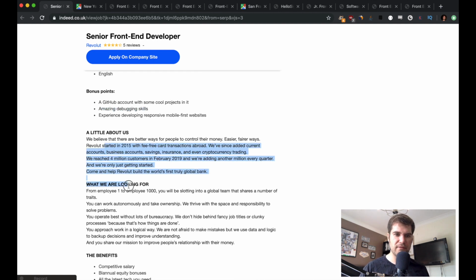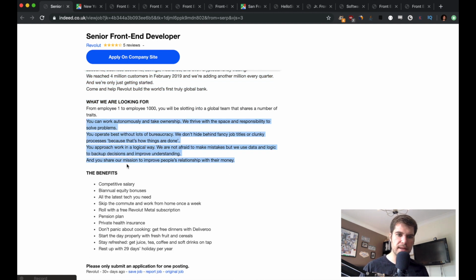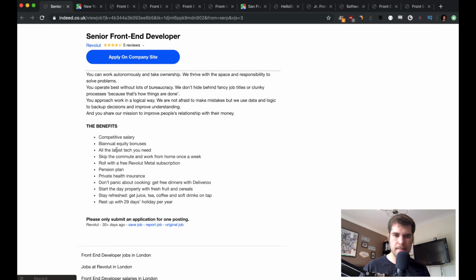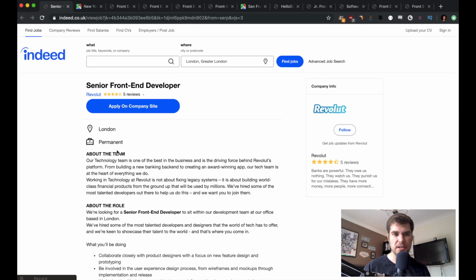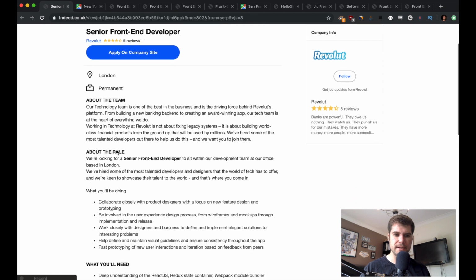A little bit more about Revolut, who they're looking for, and then the benefits. Yeah, this is actually pretty cool. It's always fun to see new up-and-coming fintech companies, especially in London, advertising for roles.